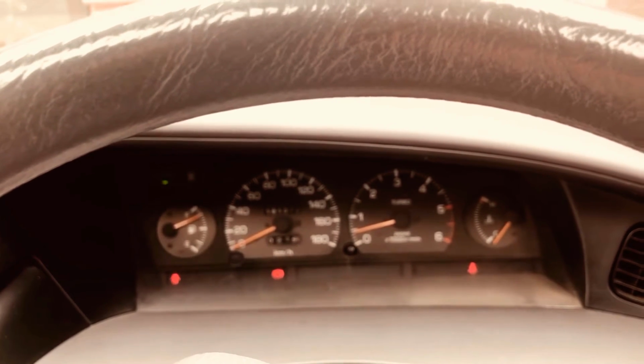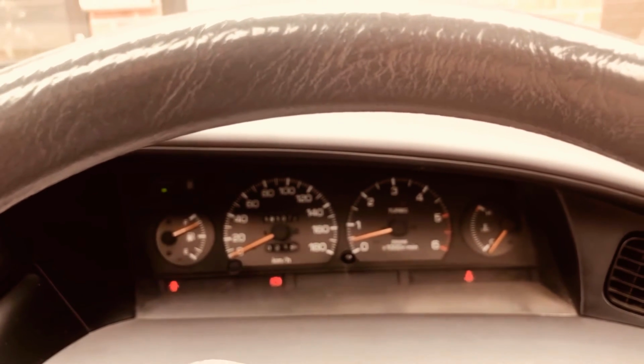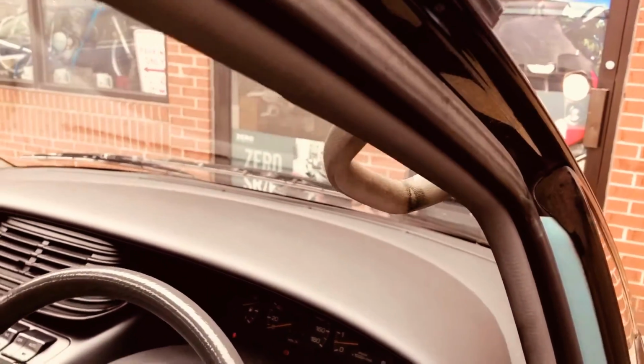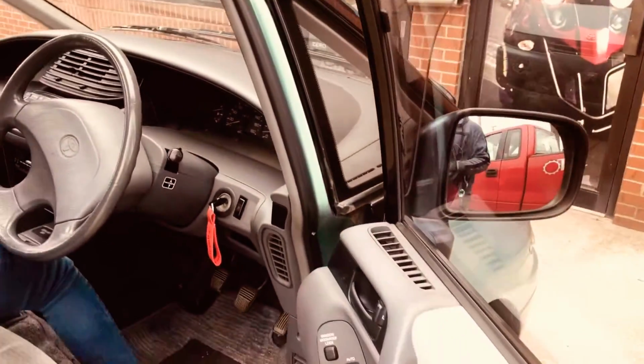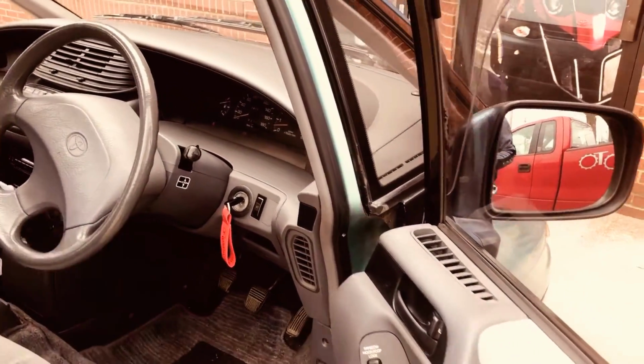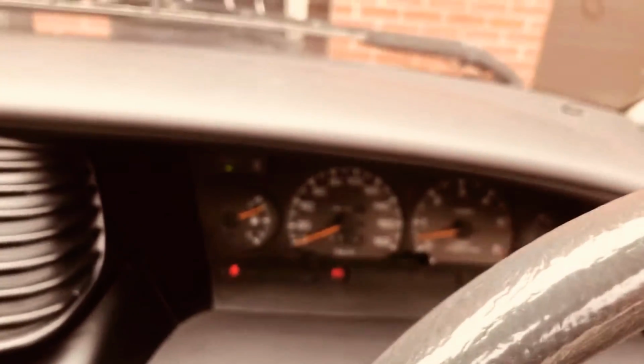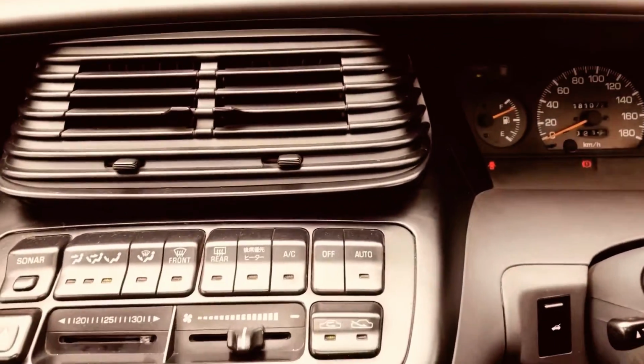So what we're going to do now is get ready for a little demo ride. Renee's going to go ahead and move over to the passenger side of the vehicle, and I'll take the driver's seat. Excellent. While she's putting her seatbelt on, I'm going to go ahead and show you the binnacle.